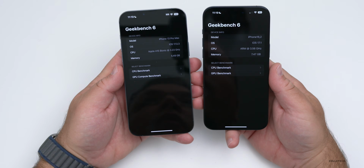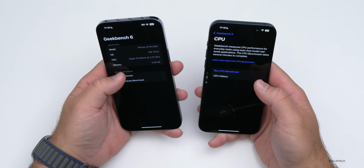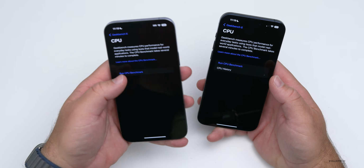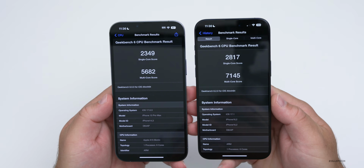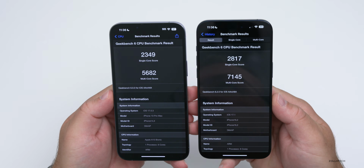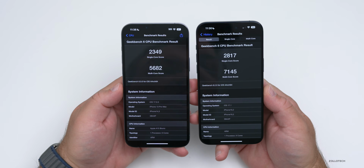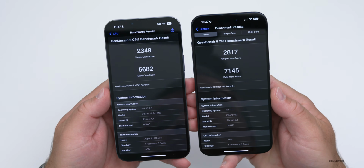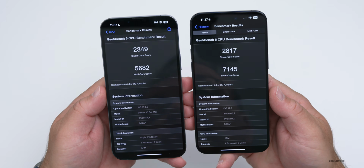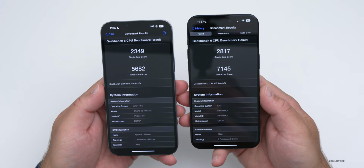If we take a look at the overall benchmarks, you're going to see that there's actually a big difference there. So if we take a look at the CPU benchmarks, we'll run one here, we'll run one on the other phone and take a look. Benchmarks completed, and you'll see the difference here with 2,349 for single core on the 13 Pro Max compared to 2,817 on the 15 Pro Max. Multi-core is a bigger jump at 5,682 for the 13 Pro Max and 7,145 for the 15 Pro Max.